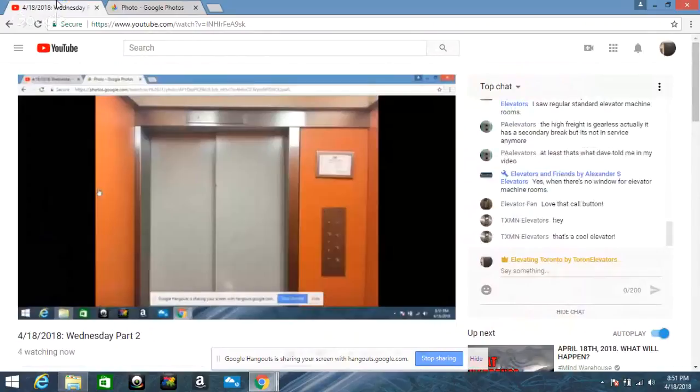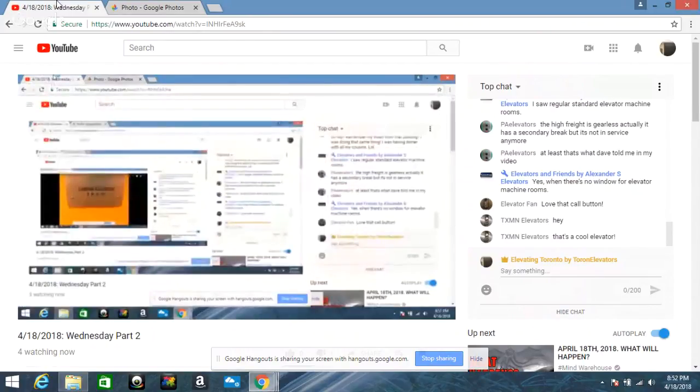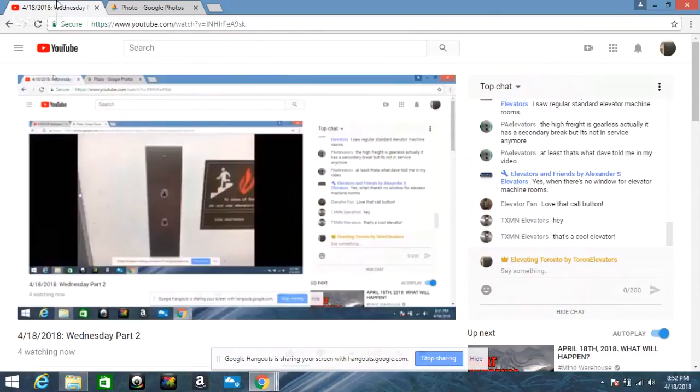Hey, TXMN. That is a really cool elevator. One elevator was installed in 1971, and the other elevator was installed in 1972 by Canton Elevator, Southeastern. So what happens is Canton Elevator goes to these vendors and buys parts off of them, and then the company goes to the job site and installs the elevator with the parts they got from the vendors or the other elevator company.